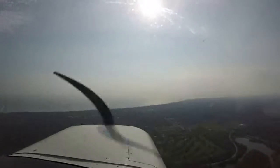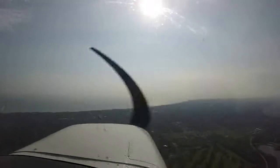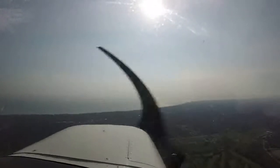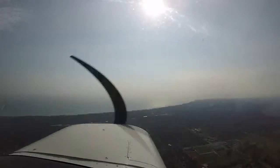I see no traffic in the vicinity. Okay, 5 Kilo Alpha, you got the Cessna off the departure end? Yes, sir, we do. 5 Kilo Alpha, maintain visual separation. He's in a right close pattern for 16, turn left.